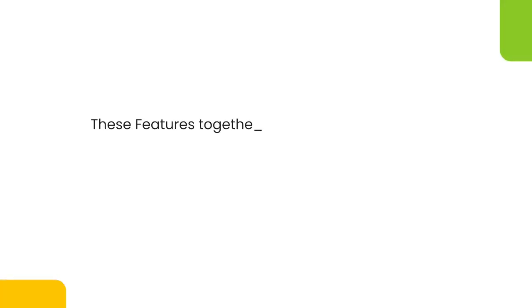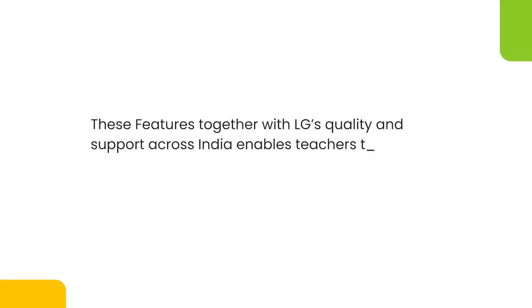These features, together with LG's quality and support across India, enable teachers to enhance learning through digital content for students to learn unlimited.